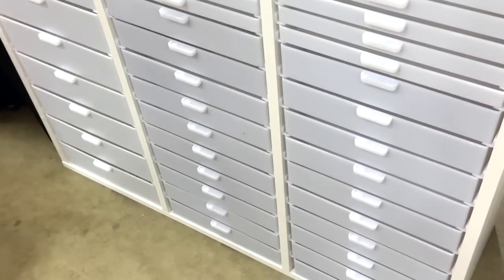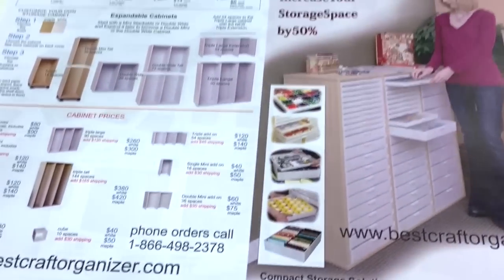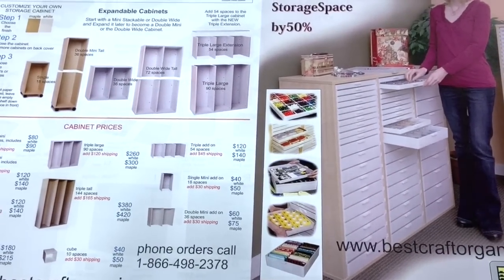You also can buy their towers and their furniture sets as well. So you can check them out at bestcraftorganizer.com.